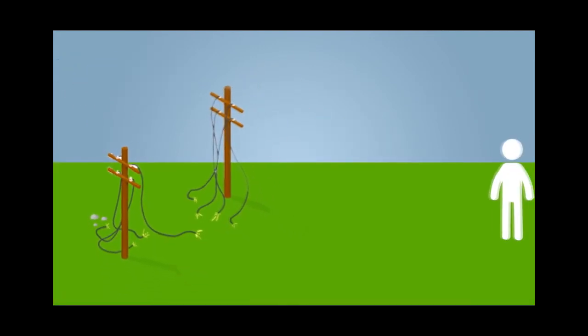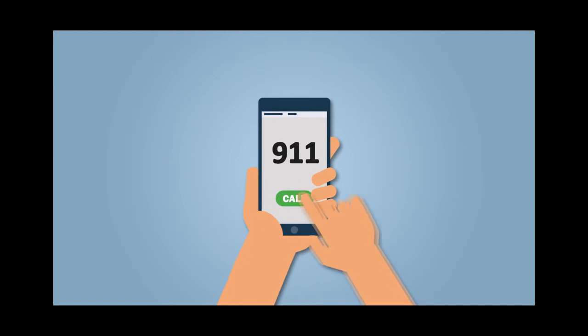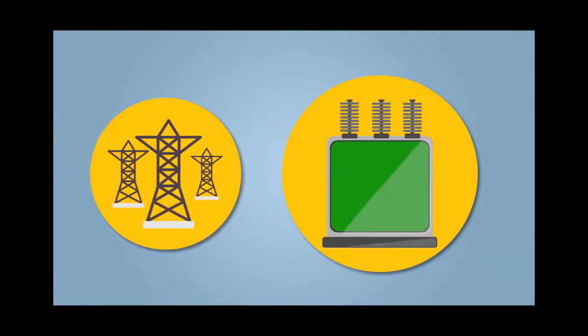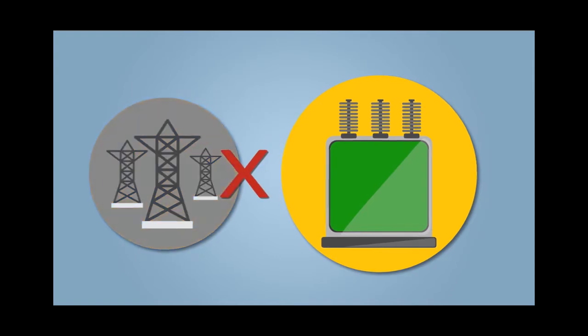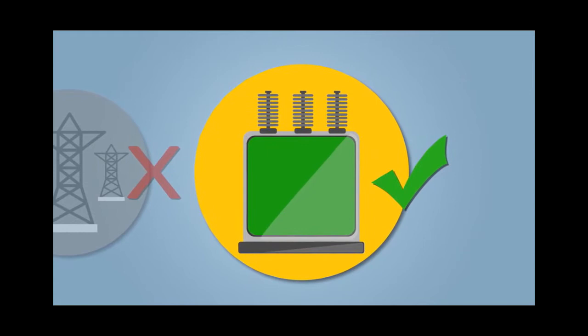When you're outside, you should stay at least 35 feet away from downed power lines. Call 911 if you spot a downed wire. Stay away from transformers. Transformers are not robots. They are the green boxes you see scattered around your neighborhood that provide power to the neighborhood.